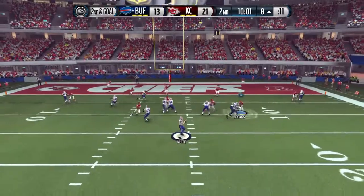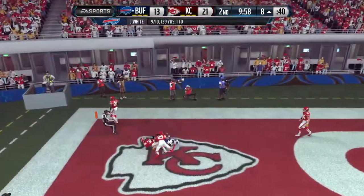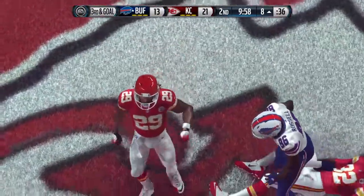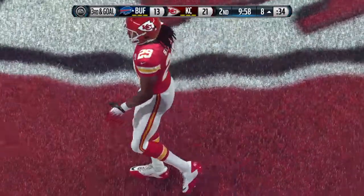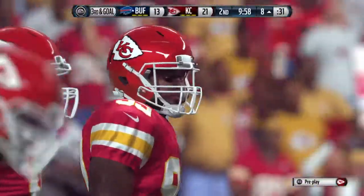Second and goal from the 8. The ball is knocked out. Jim, I love these situations. Third and goal, what are they going to call? They're going to run the football, they're going to go with a pass, and if it is a pass, I would look for something quick.